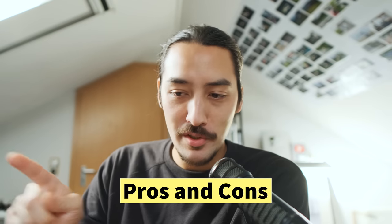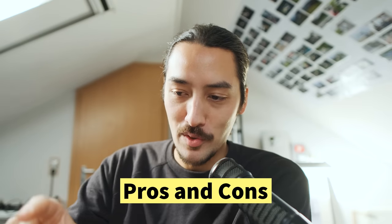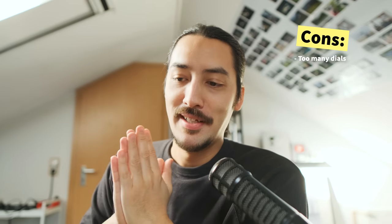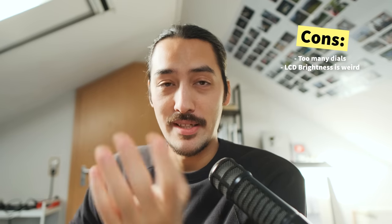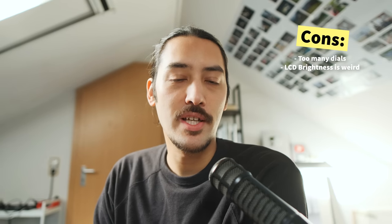Pros and cons, real quick. The cons first. Too many dials, Fujifilm does it a little bit better. Brightness of the LCD changes the contrast of the image. That is something that is a little strange. You always have to put the display brightness to medium. Once you go higher, the images become very contrasty. That's a little bit annoying, because outside it will sometimes be harder to check your images.